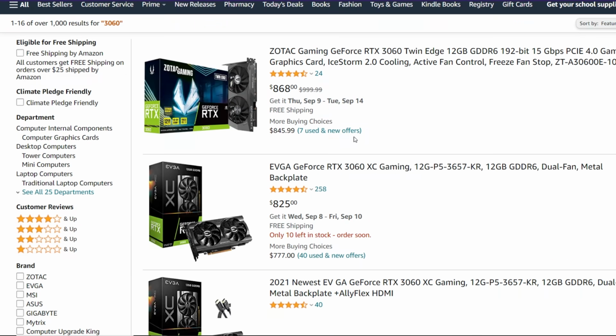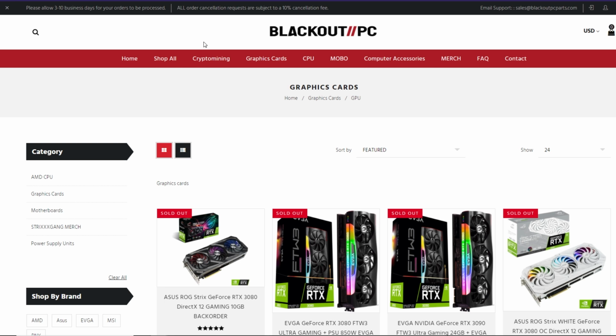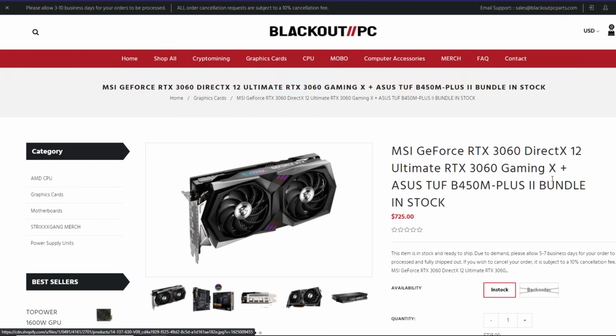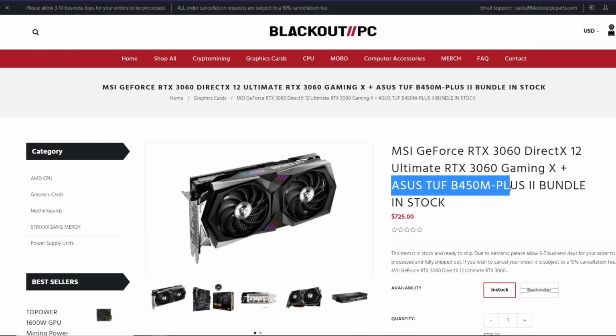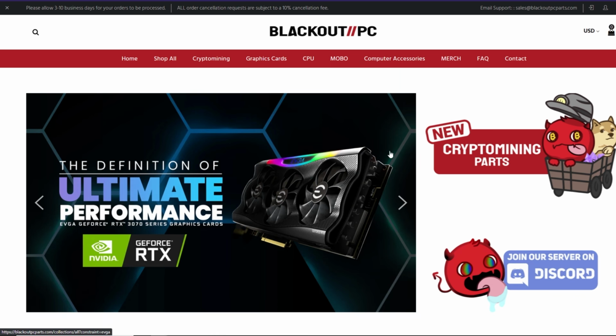Okay, and then finally, guys, Amazon as well. There are GPUs available here, but whether or not you want to pay $825 for an EVGA RTX 3060 XC Gaming, yeah, it's expensive, right? Oh, actually, another place I totally forgot is blackoutpcparts.com. I've been seeing their Discord recently with GPUs in stock. They got the MSI 3060s here in stock, 725, so definitely better than Amazon. And it also comes with an Asus TUF B450 motherboard bundle. Wow. So yeah, guys, blackoutpcparts.com. They also have GPUs as well. Whether or not you like the pricing, also join their Discord. They have GPU availability there when they announce GPUs coming.